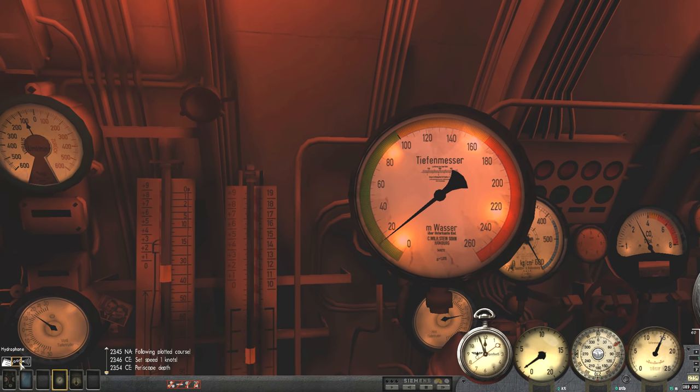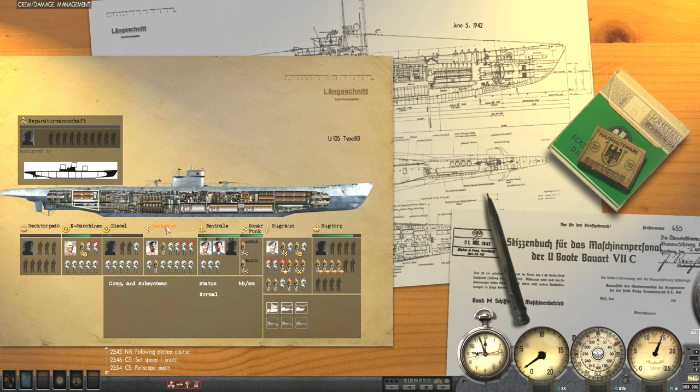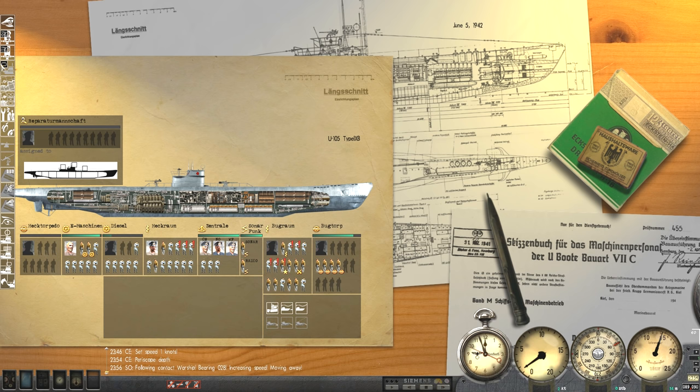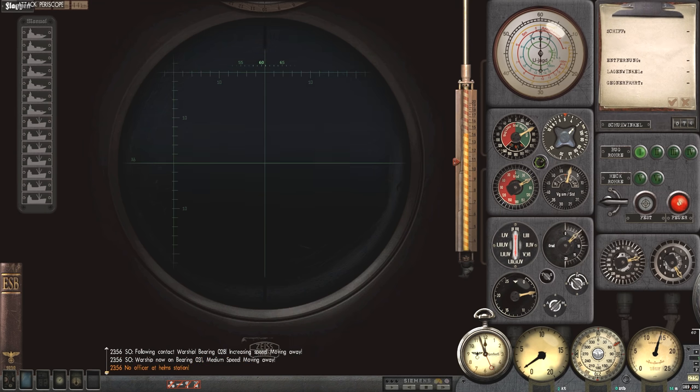Hydrophone operator, can you please track that warship for me? And let's go ahead and get everyone. Yeah, you get in here as well. I want a weapon officer on station for this attack. So we're up at 14 meters. We can go ahead and begin to raise our attack scope now.